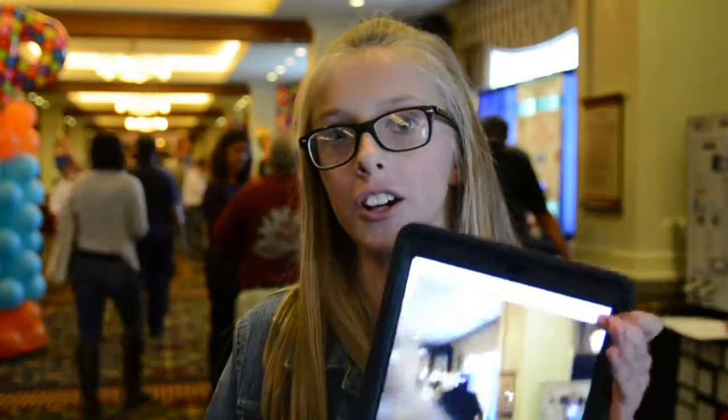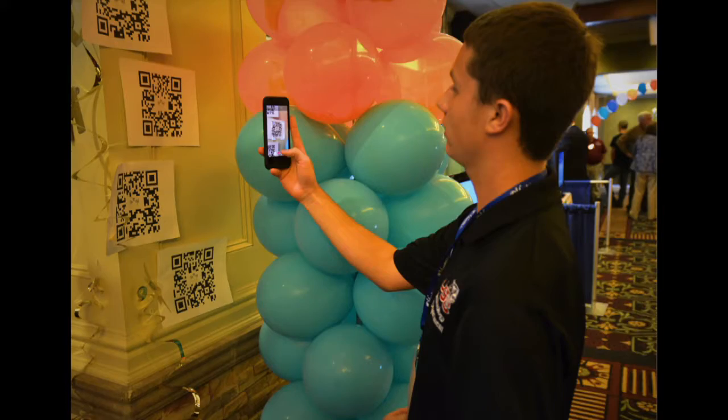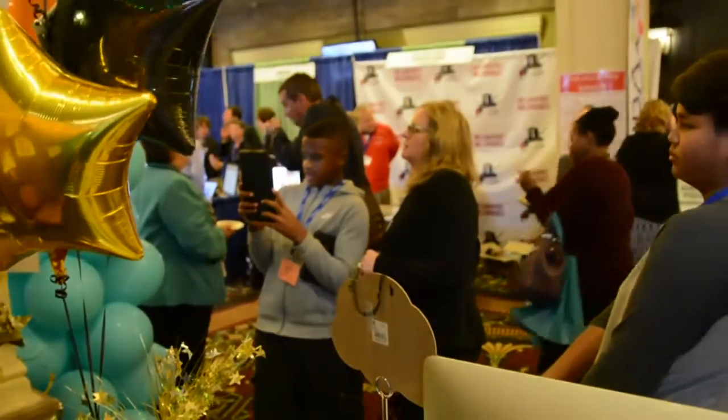Hi, we're here at PSBA, and the Armstrong Tiger Techs are here representing Bristol Township School District, and we're so proud for them to be here. Today we're at Pennsylvania School Board Association, and we have a booth set up and talking about what Tiger Tech does. So I have this QR code app right here, and we pretty much have QR codes around our booth, and we just show people what we do.